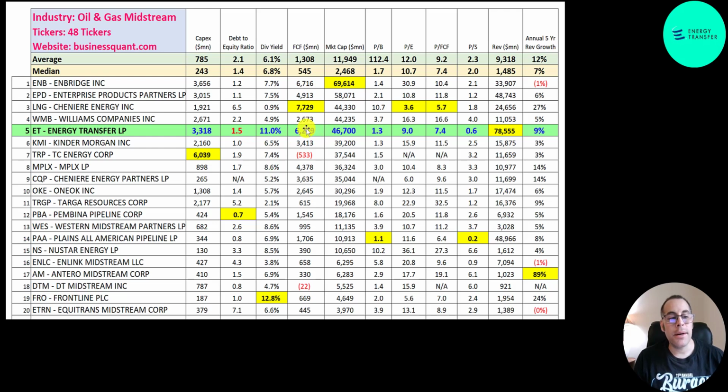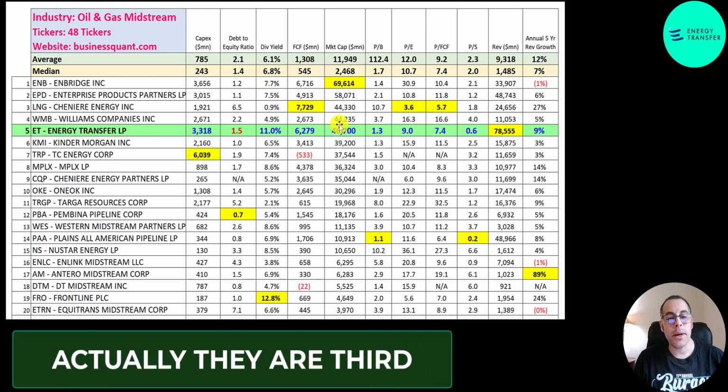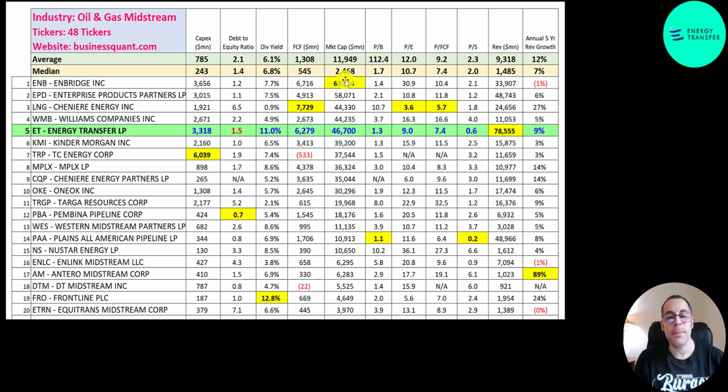ET generates a ton of free cash flow. Look at Cheniere, they're number 1, 7.7 billion. ET is ranked 5th in market cap. Enbridge, the Canadian company, is number 1, close to 70 billion. This company has amazing price multiples. They're trading at 9 times earnings, 7.5 times free cash flow. Cheniere looks really attractive. Maybe I should do a video on them.